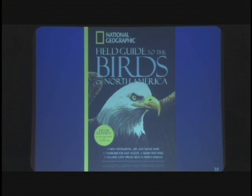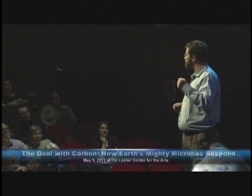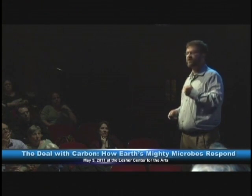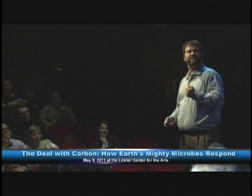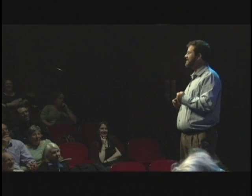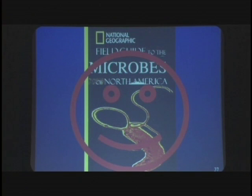And a field guide is basically a summary of the types of organisms that are out there, the functions that they have, and their distribution over space and time. It's a field guide to the organisms. What I dream of is that we will get a field guide to the microbes at some point. It's a very hard problem, as you will hear about in part, because of the diversity that's out there and because of the difficulties in studying them. But that's what you're going to hear about now.